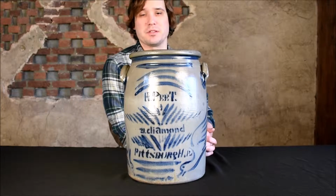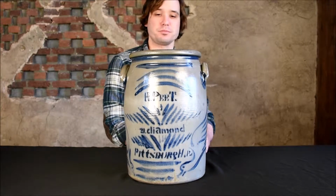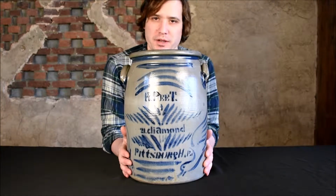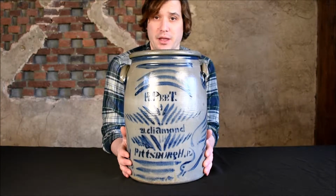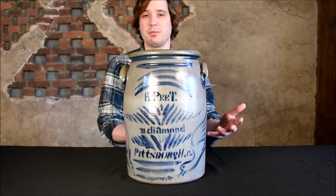I'm here to discuss a very special example of Western Pennsylvania pottery that we'll be selling in our March 23rd stoneware and redware auction. This jar was made at the Boughner pottery in Greensboro, PA. Of course, when we think of the Boughners, we think they're the first family of stoneware production in Greensboro.